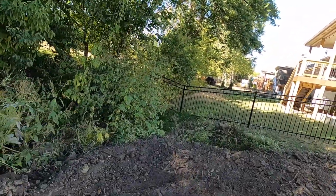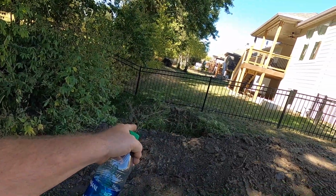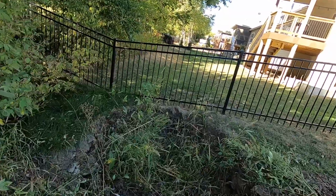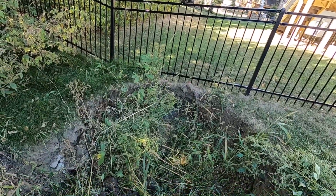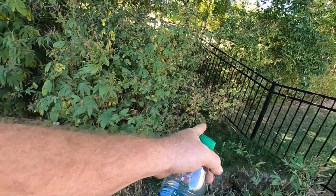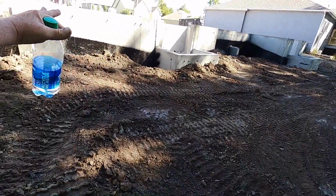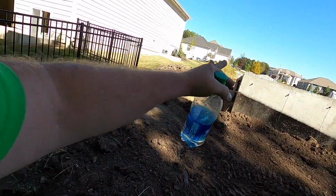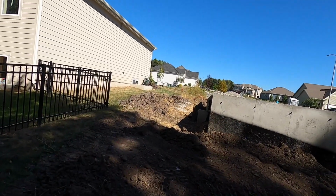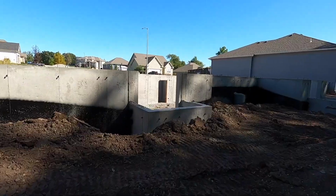I need to figure out what they're going to do with this, but I don't want to grade close to that until they get that concrete on that yard box in there. They're going to pour concrete on that. What I think I'm going to do is I'm going to cut that backyard, and I'm going to cut that over there, and then have this corner fall here, so then that way, no matter what I do over here, we're good. You know, obviously I need to backfill that. Backfill some more of this.